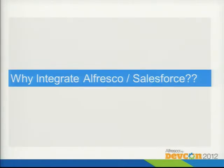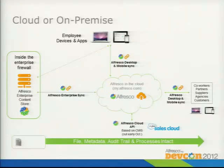So, all right, why integrate Alfresco and Salesforce? Obviously, there's a variety of different reasons, benefits to doing that. One thing is obviously cloud or on-premise. You've probably heard this a couple of times already, but there's obviously other vendors that do this integration, but I think Alfresco is perfectly positioned from a cloud or on-premise position.